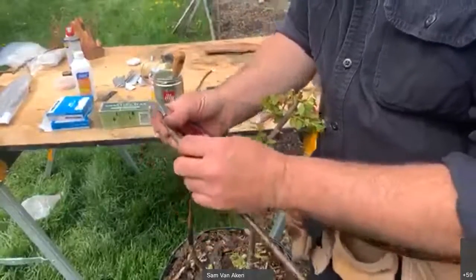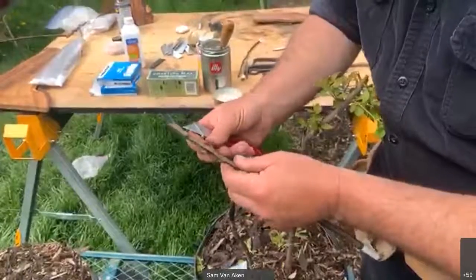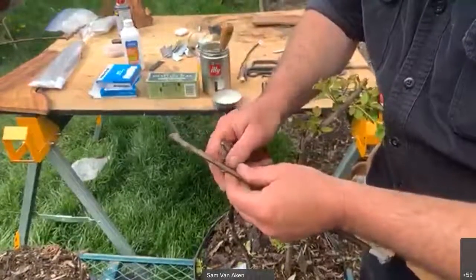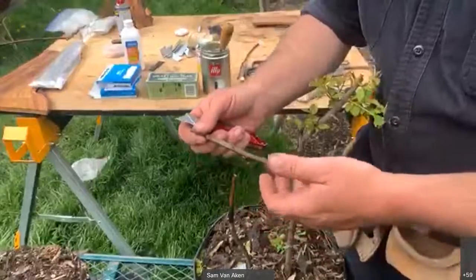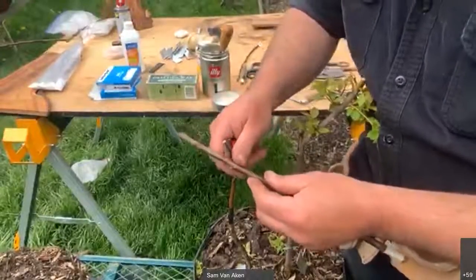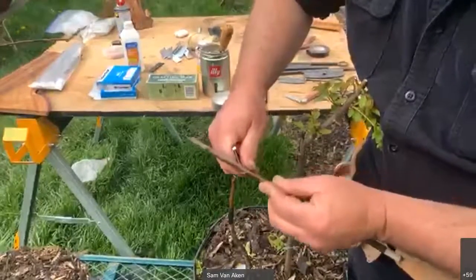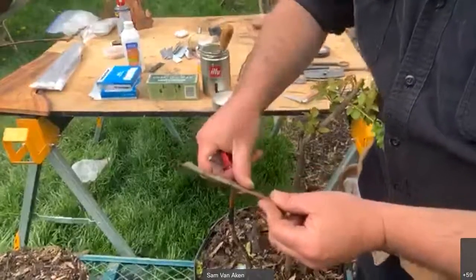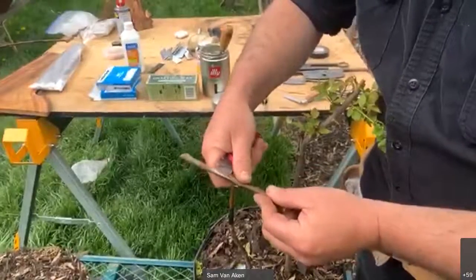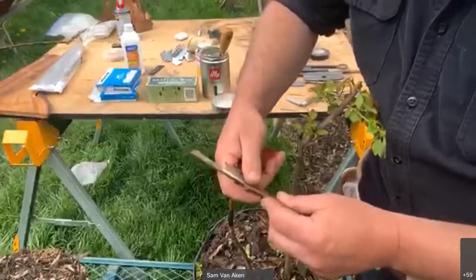So, for cutting a shield, we're going to do what they call chip budding. For chip budding, what we're doing is making a downward cut that goes in about a quarter of an inch. Then I go about an inch above the bud, and I'm cutting underneath it and cutting away what they call a shield.